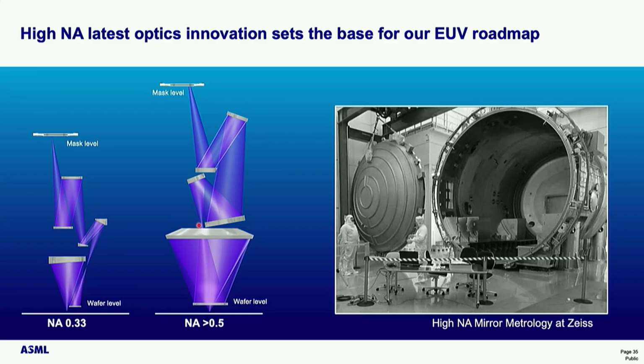So we had to decide, we'll make a hole in the middle of the mirror, we'll shine the light through the middle of the hole, and we'll have a secondary mirror here that reflects the light and fills up this mirror, that then finally focuses the light on the wafer.